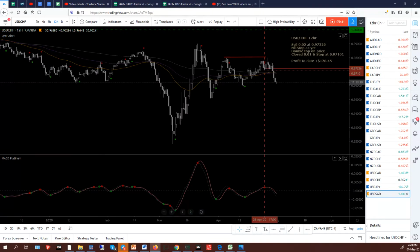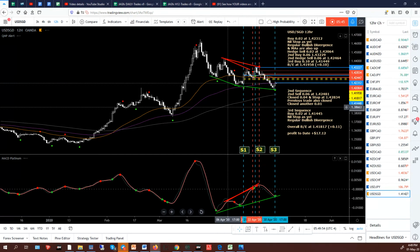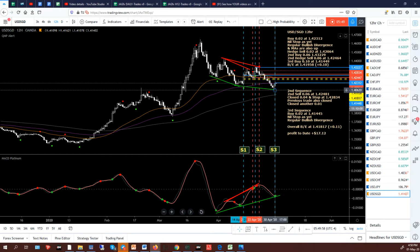And finally, USD Singapore dollar. I think we've taken a new buy here. Yeah, we've got a new buy signal here this afternoon. You can see the regular bullish divergence. And the buy here, MACD platinum's below the zero level.